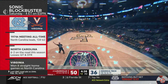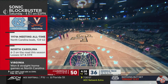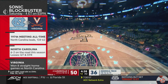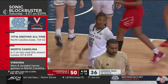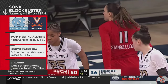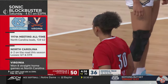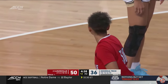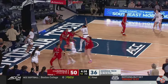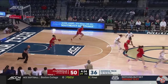Oh, we love the Sonic Blockbuster. It's been a while since Carolina won in Charlottesville. You got to go back 12 years. And you can just see it right now. Tony Bennett rubbing his two hands together, working on the pack line defense, trying to get ready for R.J. Davis. 197th meeting all time, coming up 4 o'clock Eastern on ESPN Saturday. That is a tough place to play. They play great defense. Really hard to score on Tony Bennett's team. It's swarming. It's suffocating. You get no layups. You get no good looks. It is their brand.